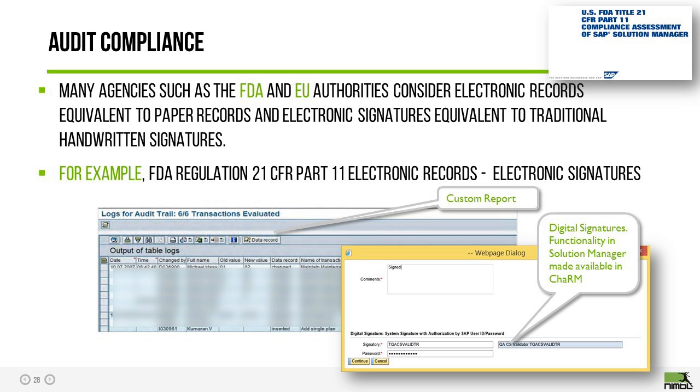Okay, and this is about audit compliance. As you know, certain agencies such as the FDA and the EU basically consider an electronic signature to be the same as a handwritten signature. So if you are making changes and the FDA mandates that prior to making a change, you need to have an approval to work on it, and then prior to it being released into production, somebody needs to approve it, somebody needs to approve test management. Keeping track of all that paperwork is going to be very painful.